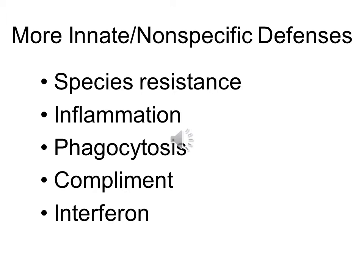It also does chemotaxis, and chemotaxis is when neutrophils and other white blood cells will be attracted to an area. Some components of the complement system form complexes that create pores in bacterial membranes. This leads to cell lysis. Complement also contributes to inflammation, which is described in the next PowerPoint. We have several types of macrophages and neutrophils which phagocytize various pathogens which may enter our bodies.